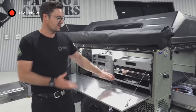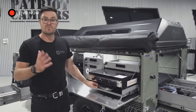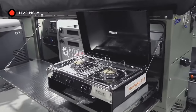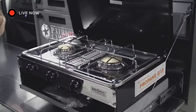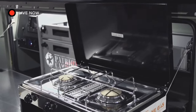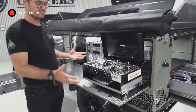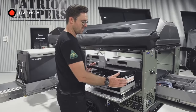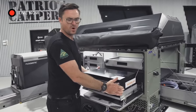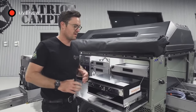Then we'll get to a standard item on the Patriot, which is the 2-burner stove. Again, we spoke about the shower not being plumbed. Well, this isn't plumbed either, for ease of use and versatility. So if you did want to make a larger bench space here, you can actually remove this off that tray and put it around where the barbecue is, or put it into a communal cooking area if you're with some friends.